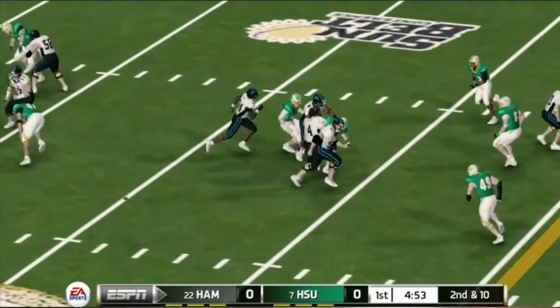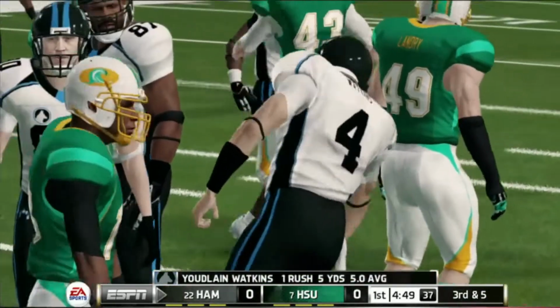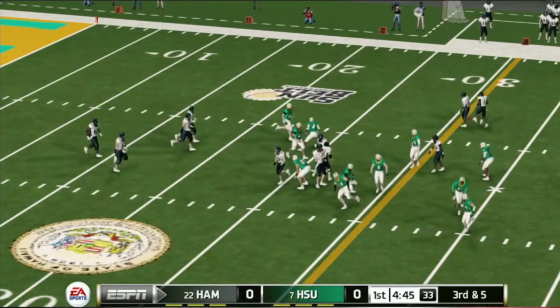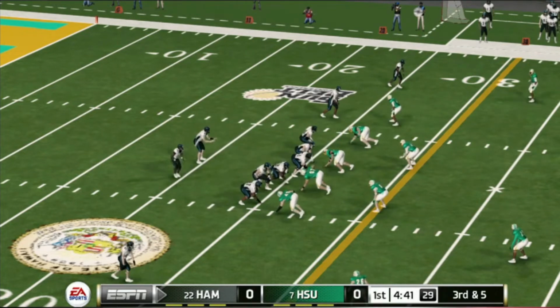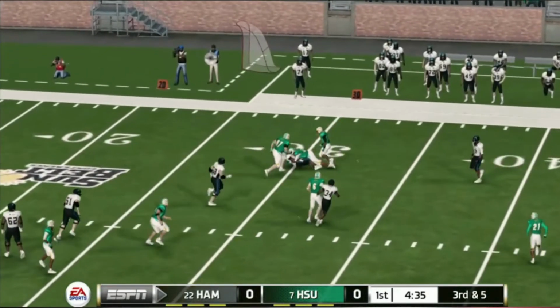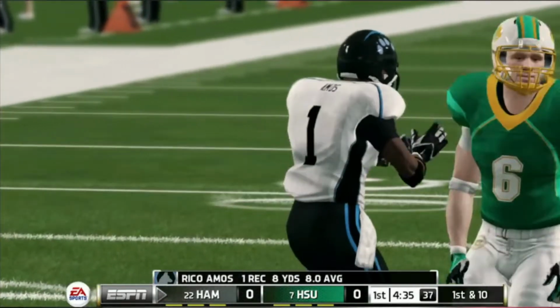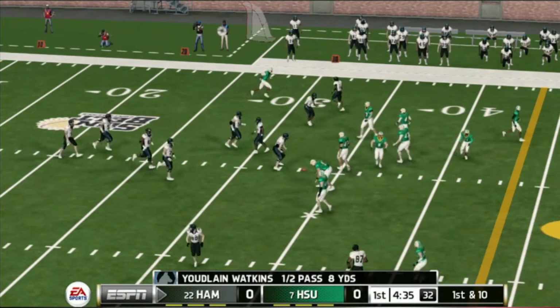Scrambling around. All day, baby, all day. Tight end left, tight end left. Two down, two down. Brought down at about the 33-yard line. A nice looking play that time. Well, the defense was blitzing here, and again, great recognition by the quarterback to find the hot receiver.